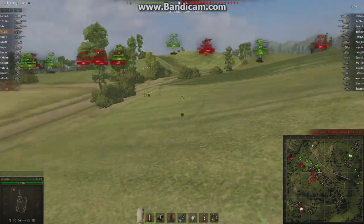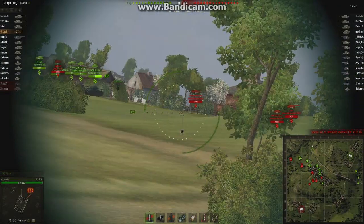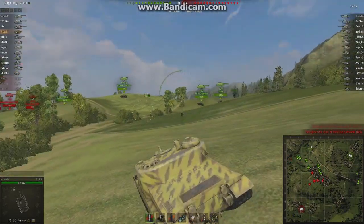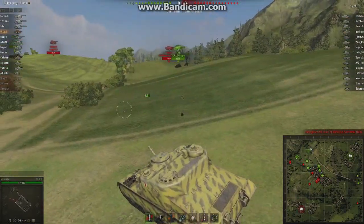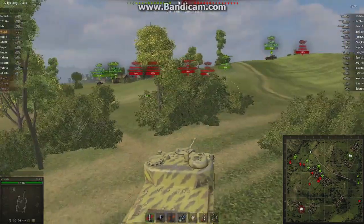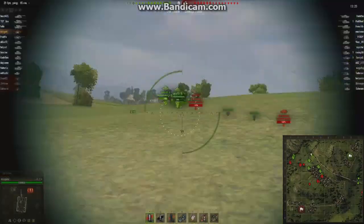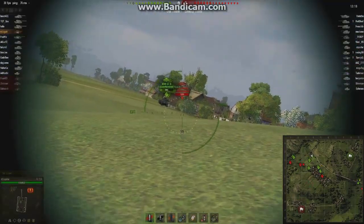Okay, so I'm just getting silly here. Yeah, that was right on target. So what's happening here is it looks like we're gonna... Those two guys should be able to handle that Tiger. I'm gonna let them. Oh, there's an IS. Dang, those BDRs are going to get killed. They just can't handle that higher tier. Oh, my friends.